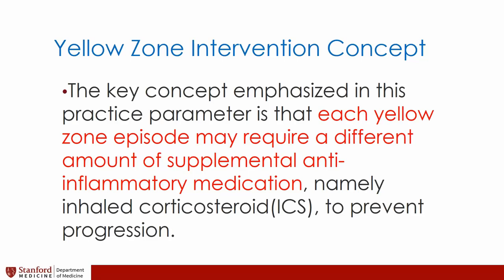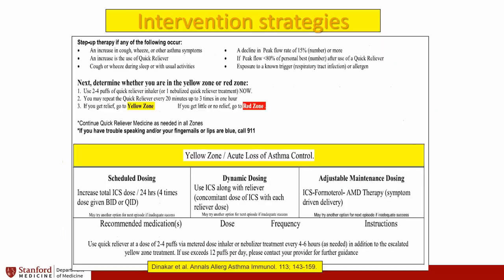And the focus is going to be on the use of inhaled steroid, but other options are also going to be discussed which have evidence to support them. So the three different intervention strategies I'm going to talk about is one is a scheduled dosing where you know this is going to happen. You have an anticipated loss of control. You would increase the total inhaled steroid dose at that time, typically quadrupling. And then comes the dynamic dosing where you use inhaled steroids with reliever, and I'll discuss that.